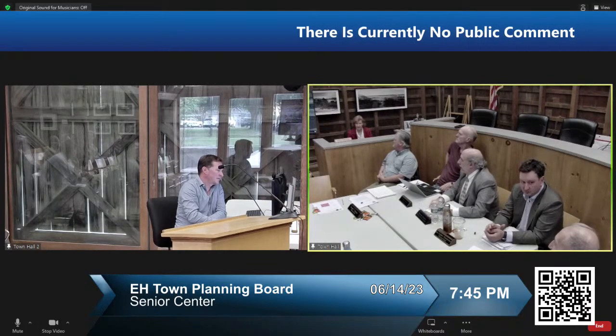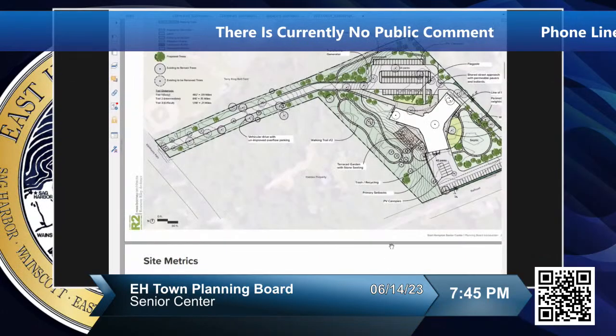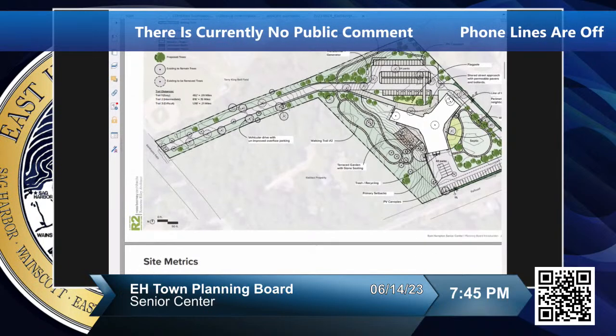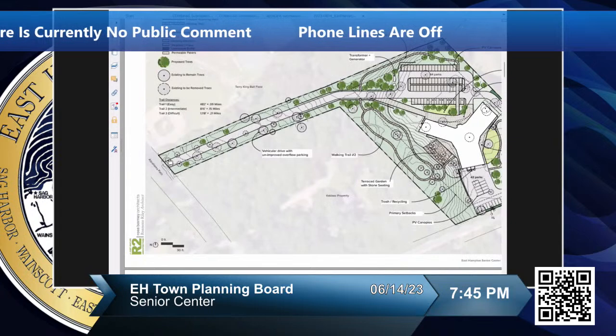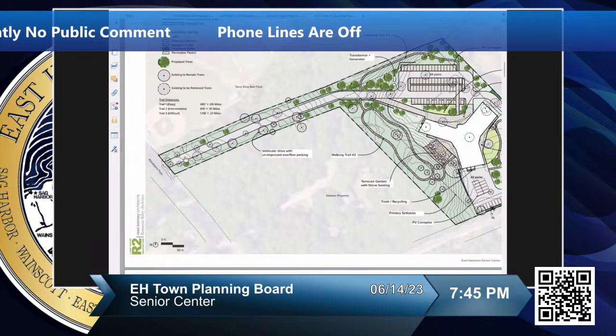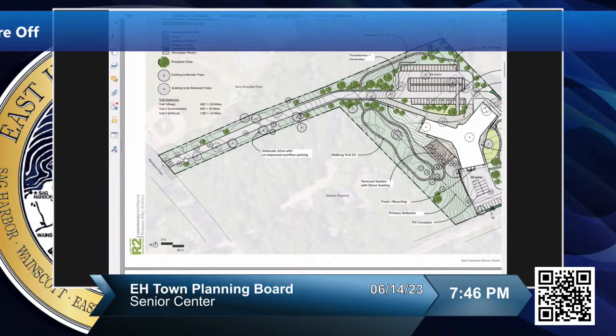Because I'll tell you, I'm a little concerned that you've got one lane going and coming into the facility. If you have 100 people at some program in the evening or the day, whenever it might be, you might have a backup of traffic that might impact the local road network negatively, or that might back up into the facility.